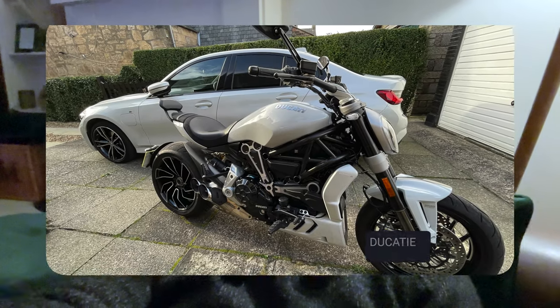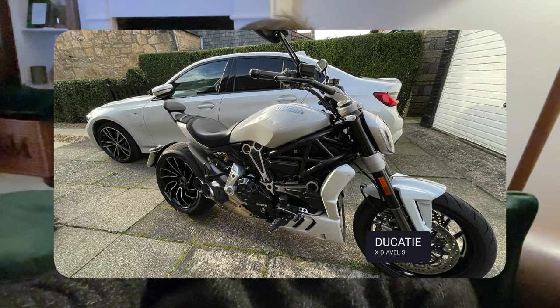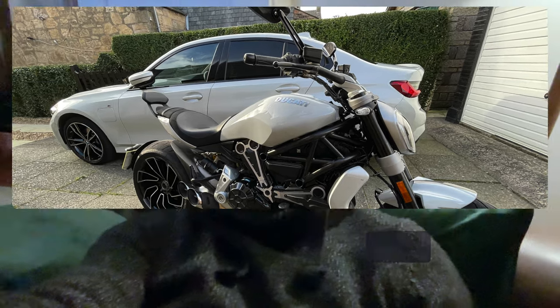I like the cruising style, and tomorrow I'm going to pick up my new bike, which is a Ducati X Diavel S. Now, I'm not getting it new. It is 3 years old, or 2.5 years old, which is still a good bit of money for me, but I'm really looking forward to it. Not experienced on a bike of that sort of power, but fingers crossed, I should get some dry weather here in Scotland and get myself out in it. So let's see how we get on.